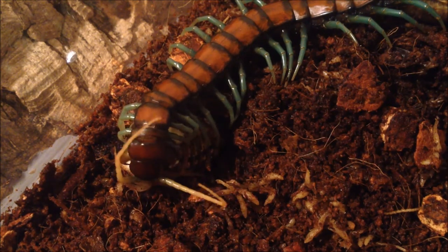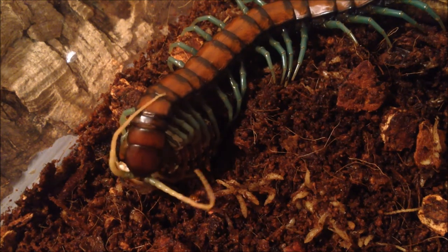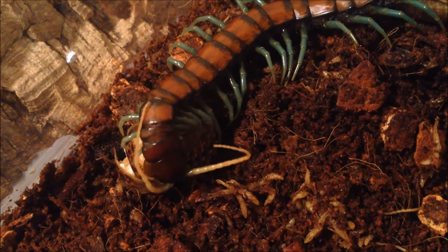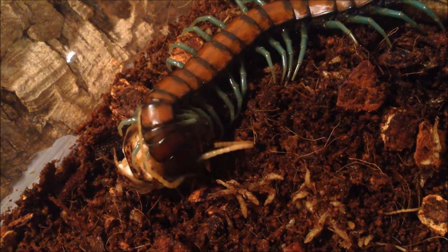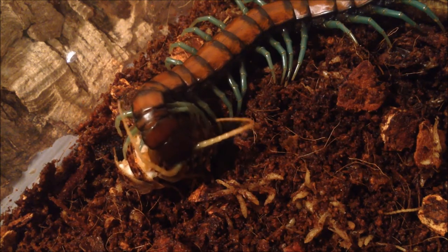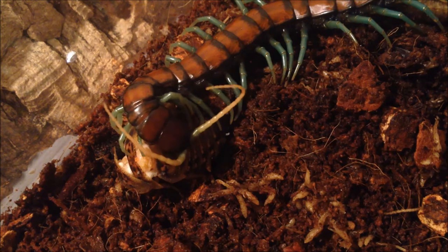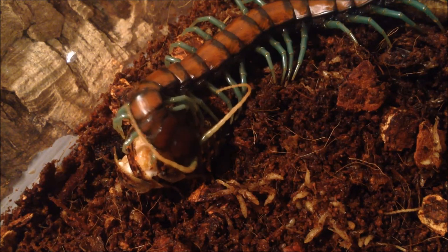I have the camera kind of zoomed in kind of tight right now, but the dubia that's in the back legs tried to move and it grabbed it with the legs that are near it. So I don't know if it's aware that it has two prey items at the same time right now.